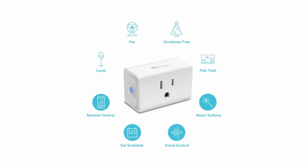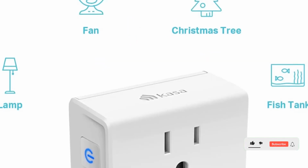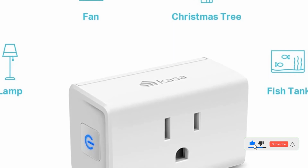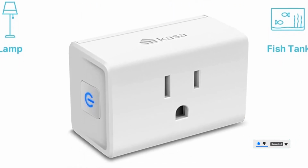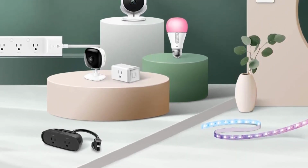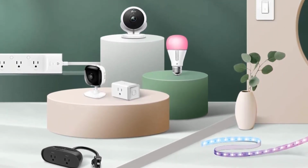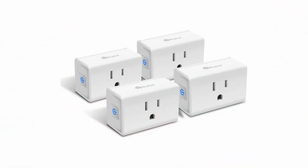The Kasa Smart Wi-Fi Mini Plug is an upgrade from the brand's Plug Lite HS103, which was only rated for 12 amps. This version is rated for 15 amps. For the price, the Kasa Smart Wi-Fi Mini is perfect for adding to all your home's lamps or other low-power gadgets. Its design is thin enough that you can fit two per outlet, too.